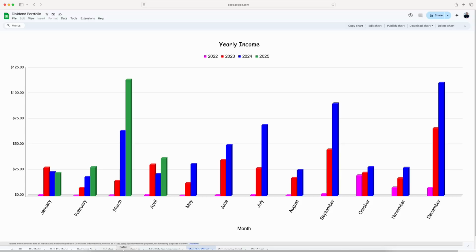But still, you guys can see right here, $113 in the month of March, and then compared to $63 in March of 2024. And then you can see that in March in 2023, $14.59, guys. You guys just gotta stay consistent. That's all I can say. I know I got discouraged when I was just getting paid like about $14. Look at in pink in 2022. I was just getting paid 72 cents in a month.